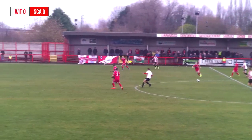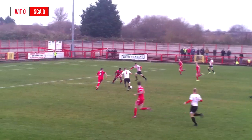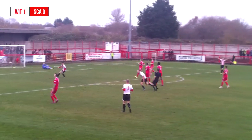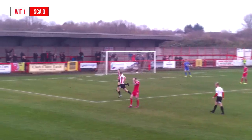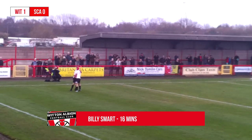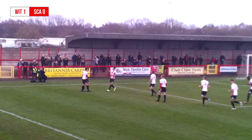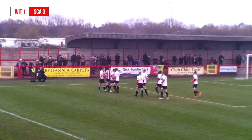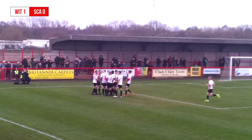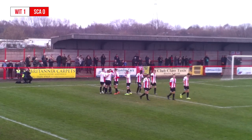Got plenty of options ahead of him, picks out the right ball. Oh, what a goal! The first clean shot of the match, and it's turned into a goal. It's a 1-0 lead. It's Billy Smart!